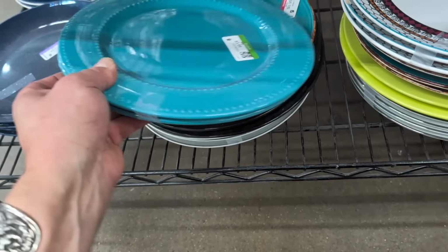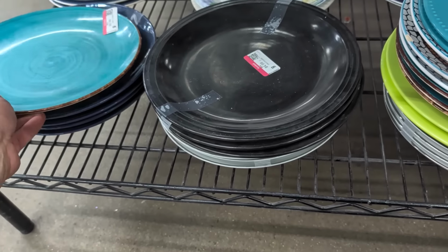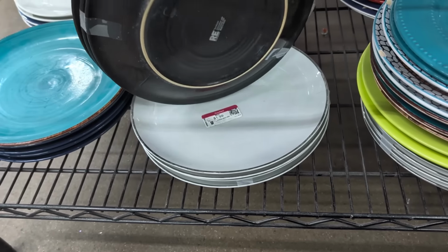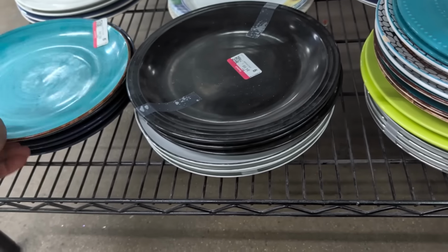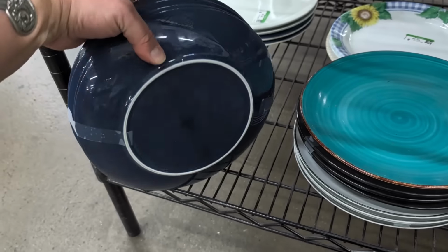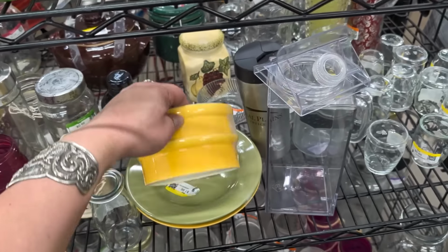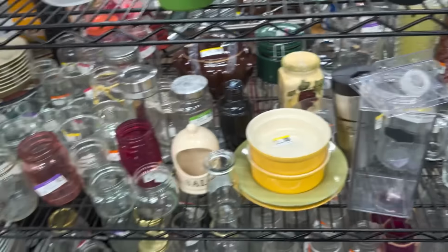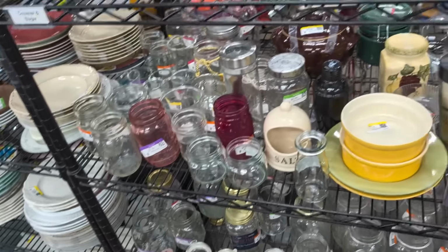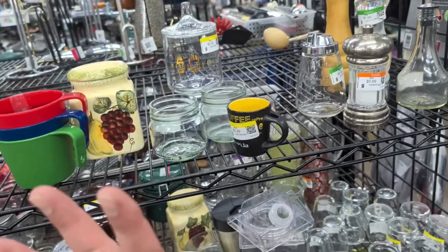Something dark under here. No, I don't think those are going to be it. Nope, those are a Walmart brand. And I don't think these are it, and even if they were, they're very, very scratched. No, definitely not. Well, y'all, no plates. None of those plates, and no plates at all for us here. That's unusual. Good, but unusual.